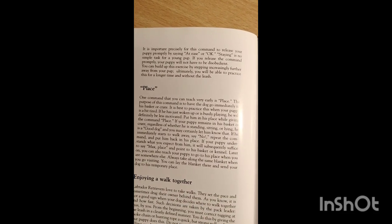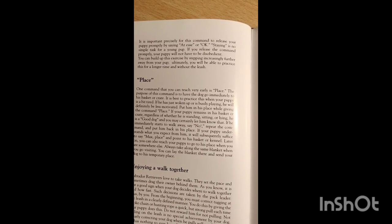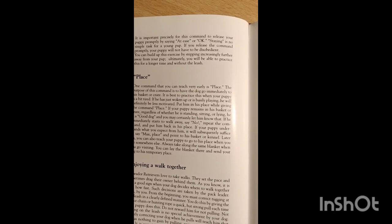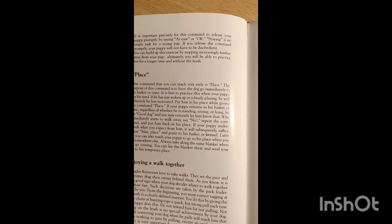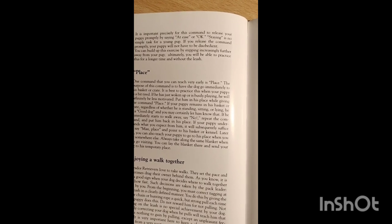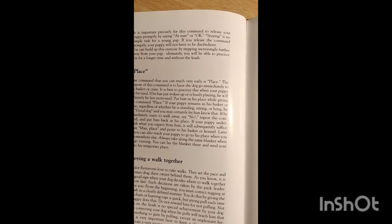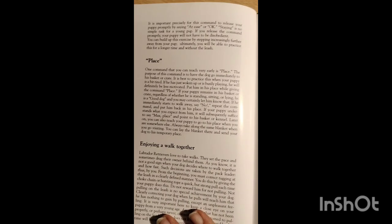It is important precisely for this command to release your puppy promptly by saying "at ease" or "okay." Staying is no simple task for a young pup. If you release the command promptly, your puppy will not have to be disobedient. You can build up this exercise by stepping increasingly further away from your pup. Ultimately, you will be able to practice this for a longer time and without the leash.